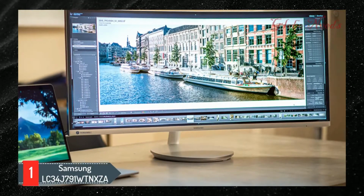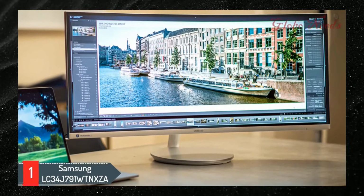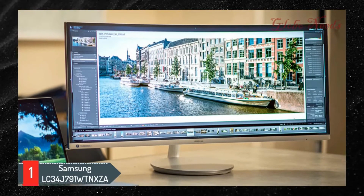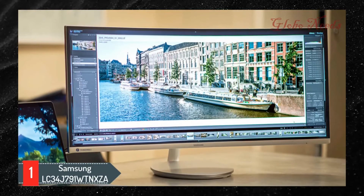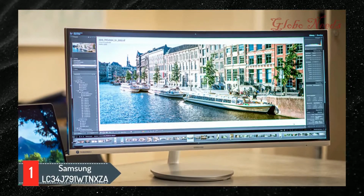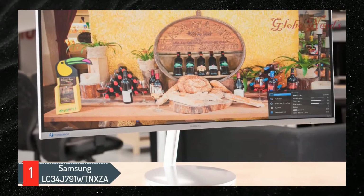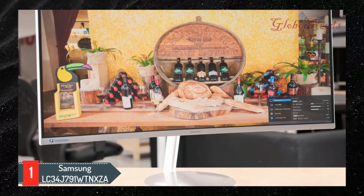Samsung LC34J791WTNXZA. C34J791 is Samsung wide monitor aimed at versatile usage. Despite a satisfactory resolution that boasts productivity, it has disappointing viewing angles.